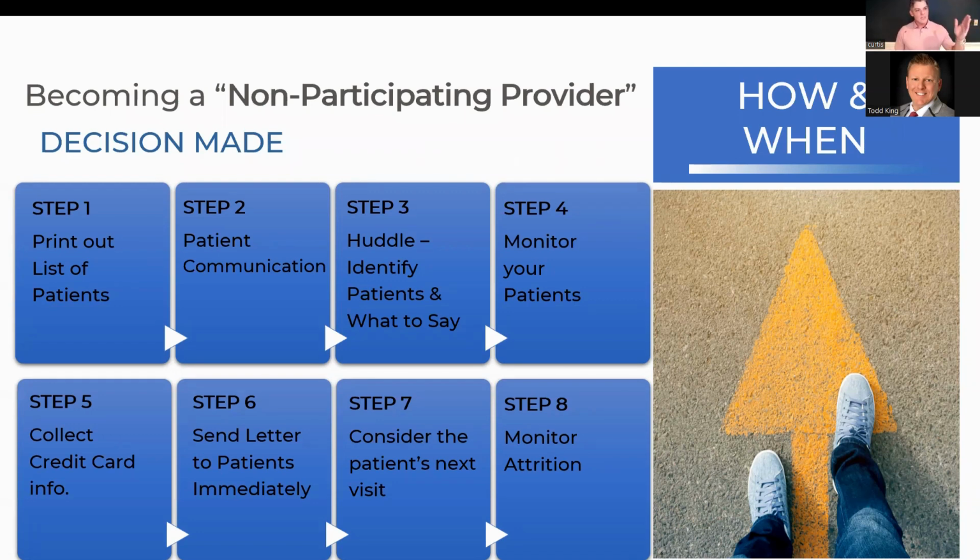So again, it's the list, it's seeing who your patient base is, communicate it, identify it every morning in the huddle, monitor how you're talking to them about it, the soft response that you're getting, collect credit cards at that visit, send a letter to the patients as soon as you drop out of the insurance, consider the next visit and get a hold of them to retain them, and then monitor the attrition and the rate as it goes. So this is a great way to keep a firm grasp on these patients.